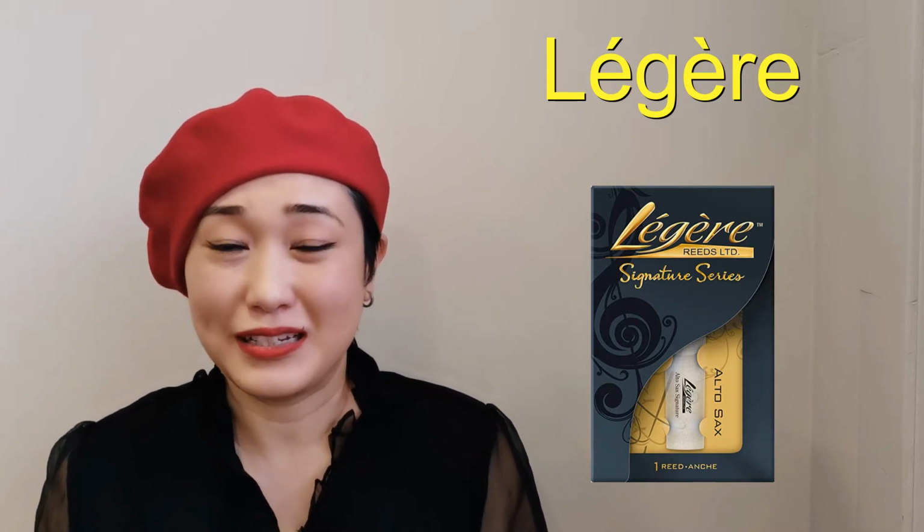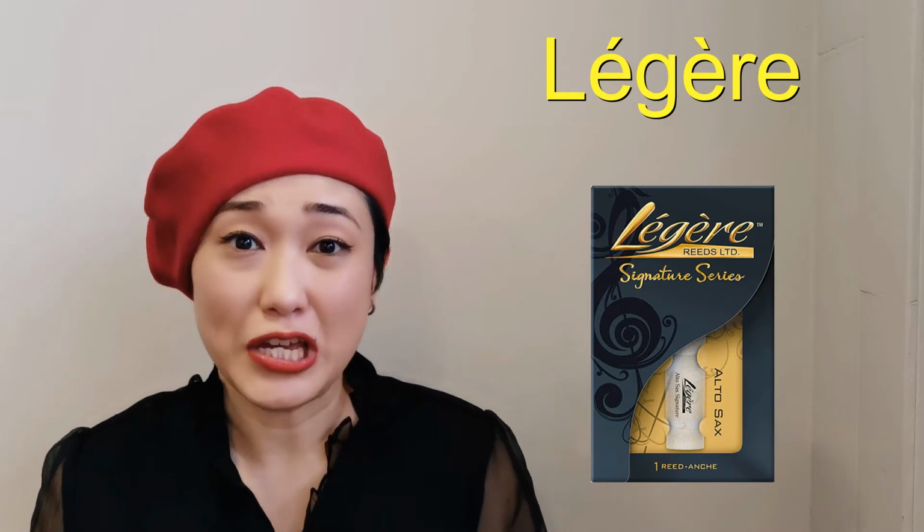The first brand that I'll cover today is this one. As you can see, it's a synthetic reed and is probably the top-selling synthetic reed in the world for wind instruments. These are the most mispronounced sounds I've ever heard. Number one, Légère. Number two, Légère. Number three, Léger.